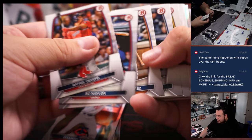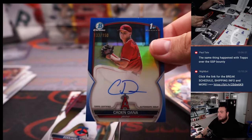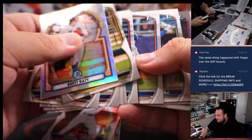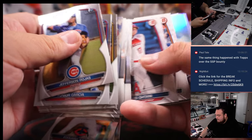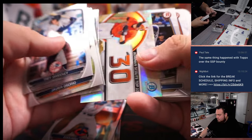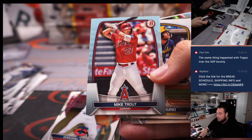Alright guys, last half stack here. And Caden Dana to $1.50 for the Angels. Angels is Stephen Carney. Mike Trout to $4.99.